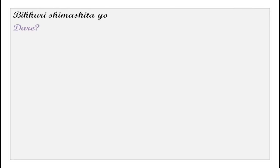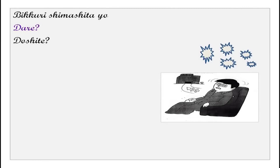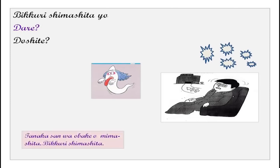So, you can look at this picture and see what it is. Bikkuri shimashita yo. Dare, who is scared or who is surprised or shocked, and why, doshite, why. Well, you can see Tanaka-san over here, our friend who is there with us all the time in class. He is looking a little dazed and a little scared and lost. So, what has happened? Well, he saw something and he was dazed, and then he does not know what to do. He is totally baffled. And what did he see? Tanaka-san wa obake o mimashita, bikkuri shimashita. Obake is a ghost. So, why was he scared? Why was he shocked or surprised? Because he had seen a ghost. So, well, that is what it is.